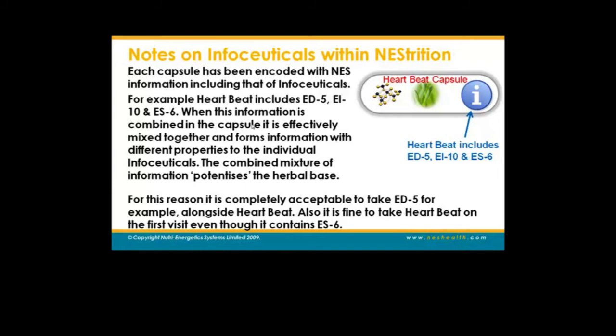So let's just look at infoceuticals within the NEStrition. Each capsule has been encoded with NEStrition formula, and that's the absorption formula, and with a specific infoceutical formula to aid the function of the capsule. And the example we have here is the Heartbeat capsule. So Heartbeat contains ED5, EI10 and EI6.